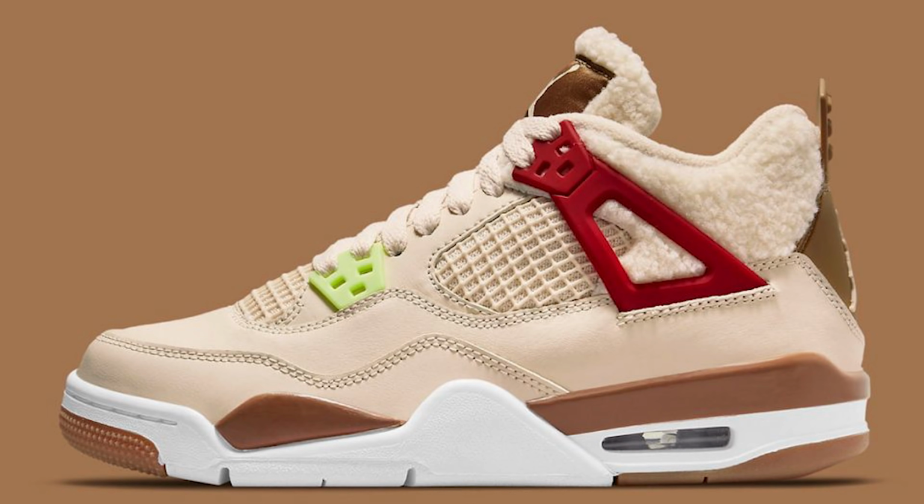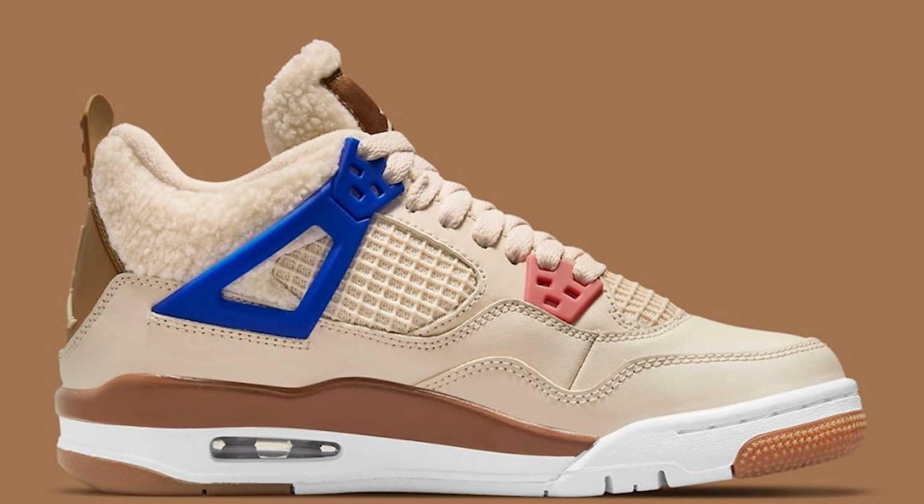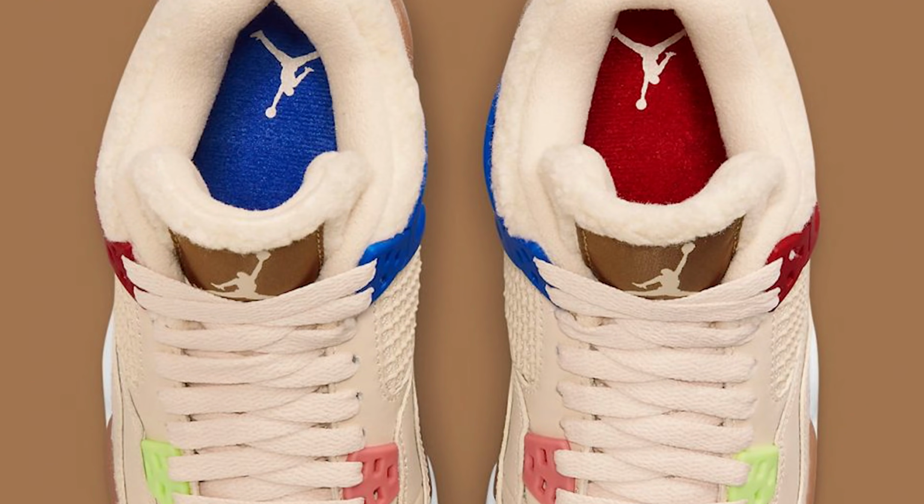Next up we have an Air Jordan 4 that is coming in a full family size run from little sizes to mid sizes to adult sizes, and that is the Air Jordan 4 Where the Wild Things Are. Now when I first heard about this collaboration or release or whatever it is that you like to call it, I just personally wasn't really feeling it.